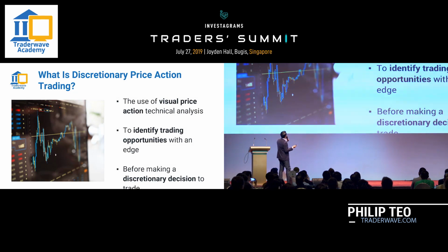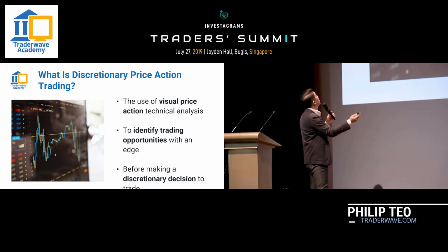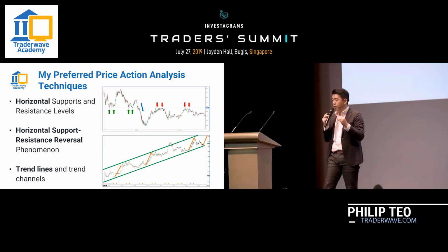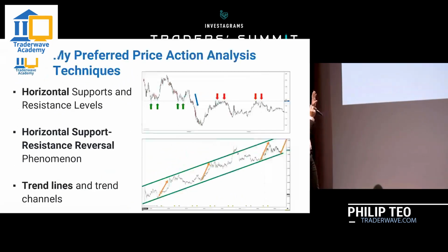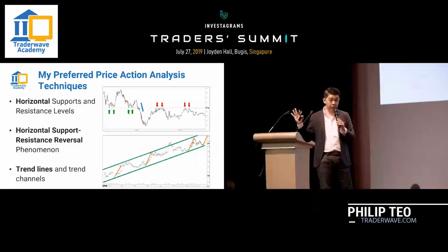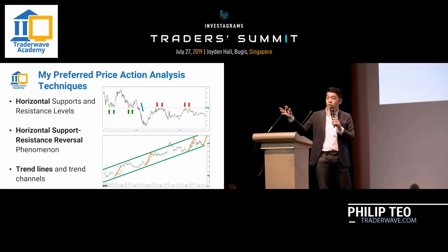Now, okay, before I go on, I just want to share with you my preferred price action analysis techniques. So I am that very minimalist guy. You know, minimalism has been a trend recently, right? Okay, for my trading, I've always been a minimalist trader. I believe in keeping things simple. So as a minimalist price action trader, what do you think are the most important elements that I'll be looking at?